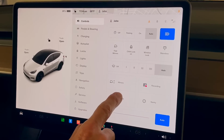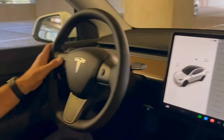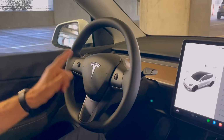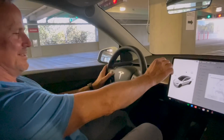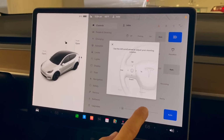So then you did the mirrors, and now you can push the steering wheel. And this is kind of cool, watch. If you roll it up and down, the steering wheel goes up and down as you will. But then if you push it backwards and forwards, it comes towards you and moves back, which is very cool. So anyway, get it set to what you like, press save.